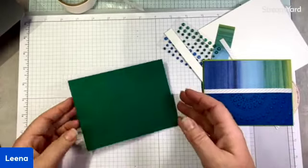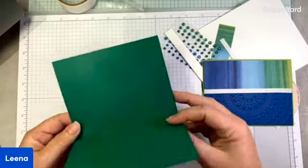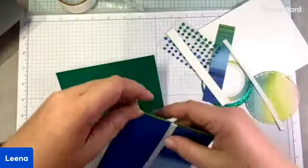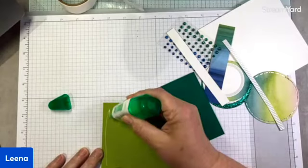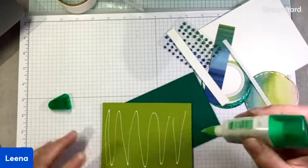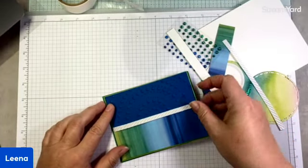All right, so I have my Shaded Spruce cardstock. It's 5 1/2 by 8 1/2, scored at 4 1/4. And we are going to go ahead and glue our front panel onto our card base. So I'm going to add a little bit of glue here, a little bit less than I did on my embossed layer. And we're going to pop that on to the front of our card.